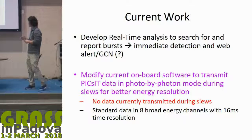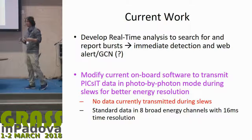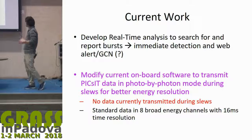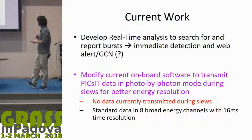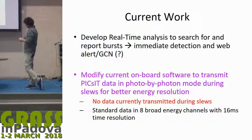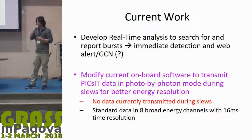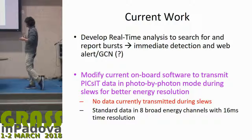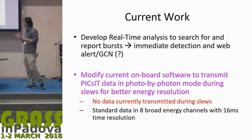More current work that we're doing is developing some real-time analysis, as the telemetry from the instrument is almost real-time. And so we would like to be able to do our search in essentially real-time and then be able to report bursts for immediate detection and web alerts. And additionally, we're modifying the onboard software so that for PICsIT we can get data in photon-by-photon mode to have better spectral resolution for our events. Because currently during repointings of the instrument, we don't get any PICsIT data, and so opportunities are missed. Currently during pointing observations we just have 8 broad energy channels with 16 millisecond resolution.